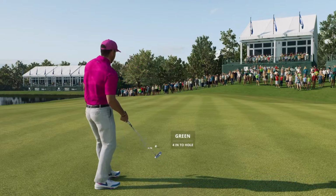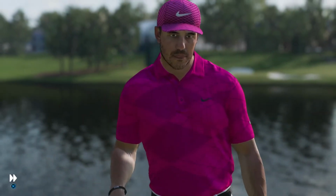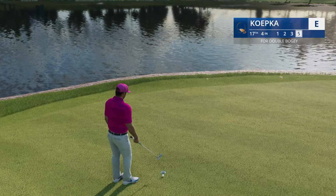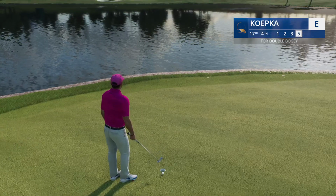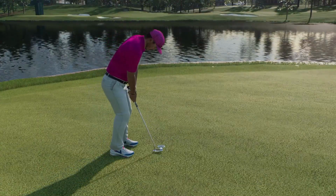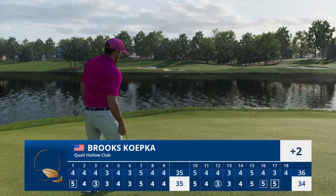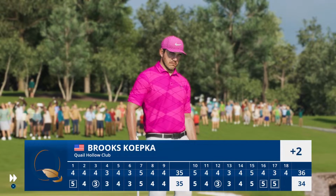Oh, this is where the game becomes so cruel sometimes. Well, he came into this hole at even par, but with the double, he walks off at 2 over.